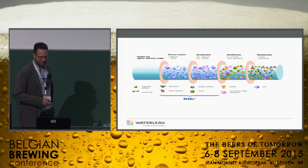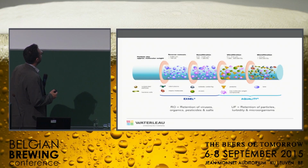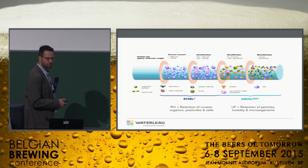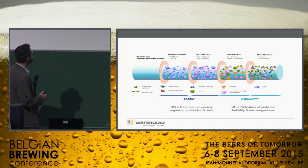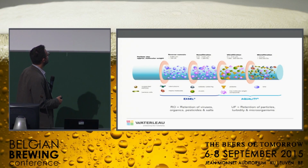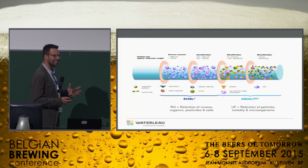Something on the membrane filtration technology. Here you see what we call a membrane filtration spectrum. First we start with the ultrafiltration, which is a very fine sieve where all particles, colloidal material, turbidity and microorganisms are sieved out of the bioeffluent stream. Then in a second step, the reverse osmosis step, the XL reverse osmosis step, we are going to remove the components which are dissolved in the water. We think of salts, some organic substances, color, also viruses. Part of the viruses will pass the ultrafiltration, so they will all be retained on the reverse osmosis membrane. That's the final polishing step which you need to have this high-quality water.